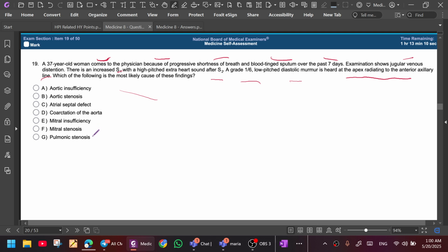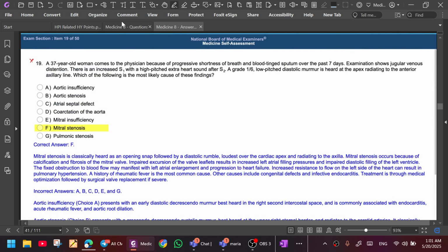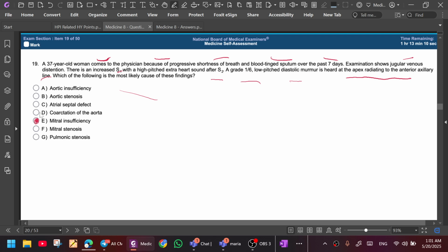Because of jugular venous distension. Diastolic mitral regurgitation. Okay, ready? Yes.